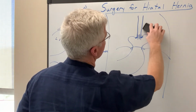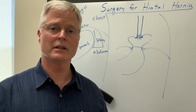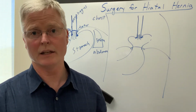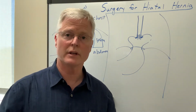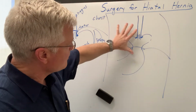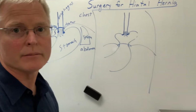Now the problem with hiatal hernias is they can contribute to reflux. Just because you have a hiatal hernia doesn't mean you're going to get reflux. And just because you have reflux doesn't mean you have a hiatal hernia. But in people that have really severe reflux and a hiatal hernia, we start talking about surgery to correct it. So when you think about this situation and what we have to do surgically, we'll go through the steps to that.